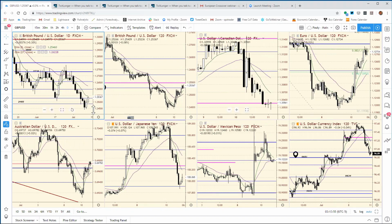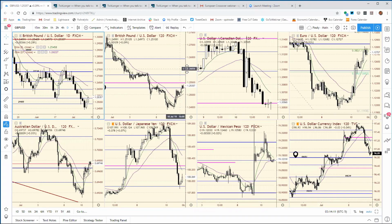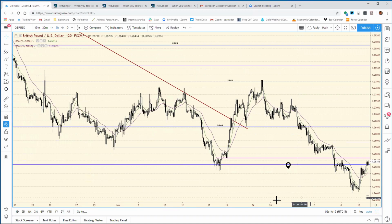So we'll get a little bit of a bounce. We talked about this yesterday, that it's oversold, and if the dollar did start to slide, we may see the cable come back a little bit. That's exactly what it's doing now. But not of any great relevance, let me put it that way. If the dollar's going to slide back, the cable could bounce up a little bit, to be expected. But once again, as I said, nothing of any great relevance.